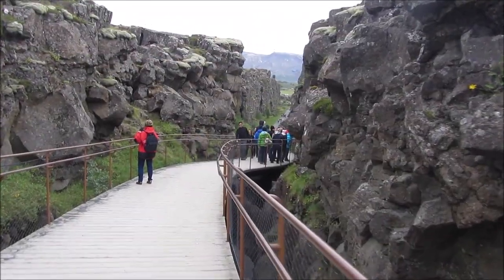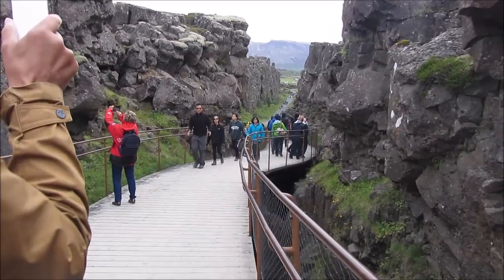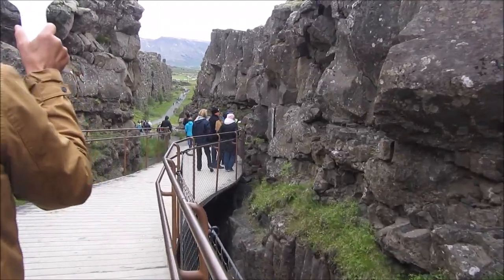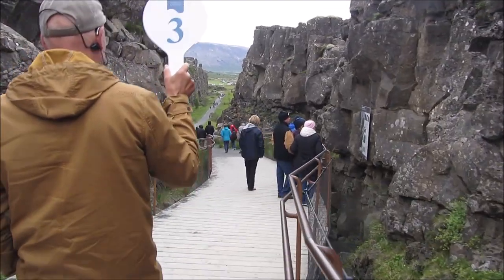There was a road here, and the cars were coming and going up and down here. But that is because it is splitting up. They closed it, and of course, that was in the old times when the cars were not as big as they are today, or at least the buses.